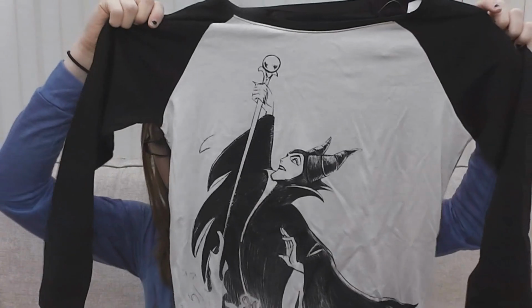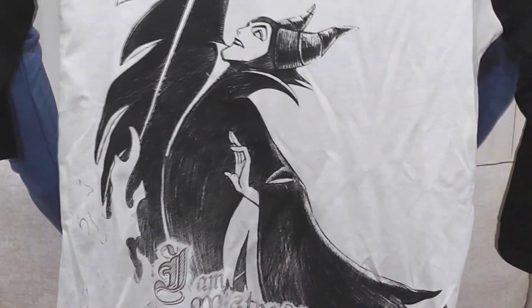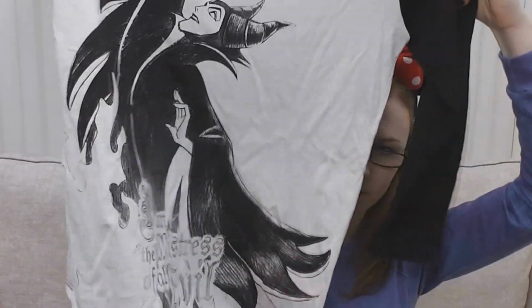Next up is another Maleficent purchase. It is probably my only item of clothing apart from the shoes, but they're kind of accessories. And it is this Maleficent t-shirt. It's kind of 3/4 length sleeves, a baseball style top, and it just has the Mistress of All Evil on it. Oh, dropping it. There, and then on the back it's just plain.